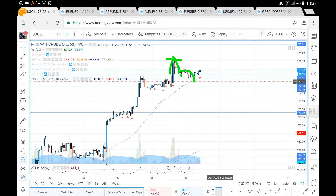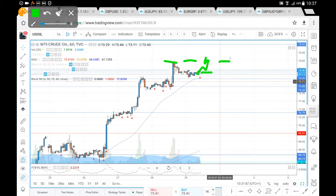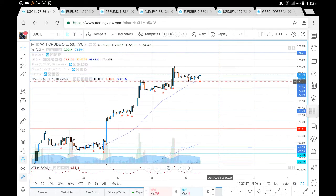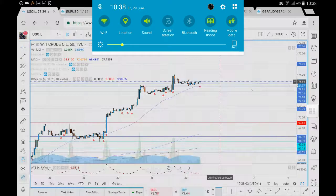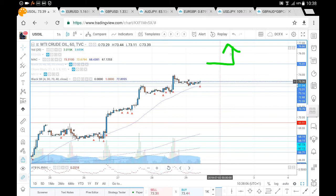We've had a brief pullback down towards that 73.31, and we are currently having a break of that 73.31. So if we can see the bullish momentum continue to the upside, if we can hold 73.31 as support, we're looking for a move up towards that $74 a barrel mark. And if we can progress beyond the $74 a barrel mark, we're looking for price to head up towards that $75 a barrel before potentially heading up towards that 76.66. That's the very next major level of note here on the US oil.